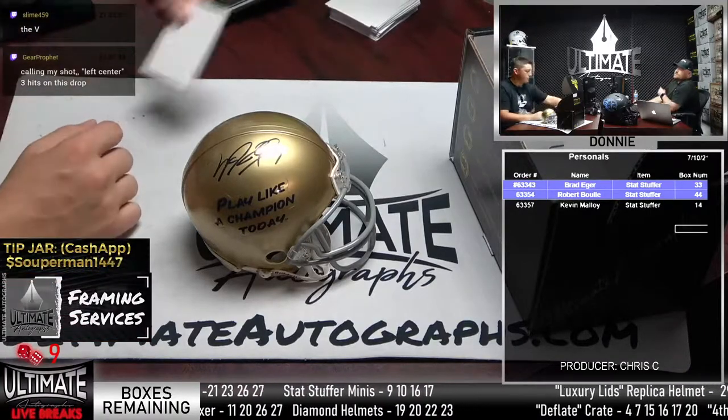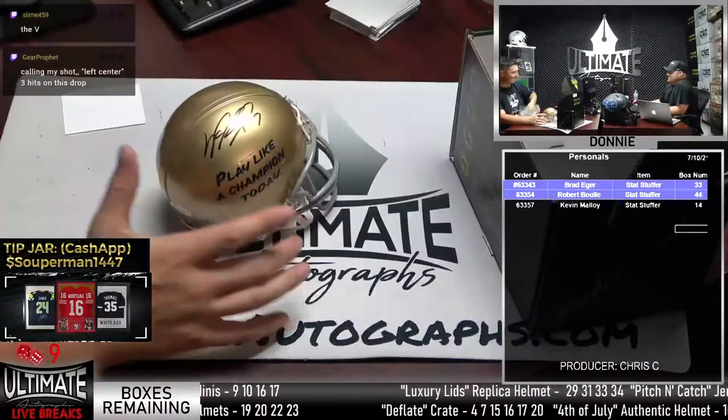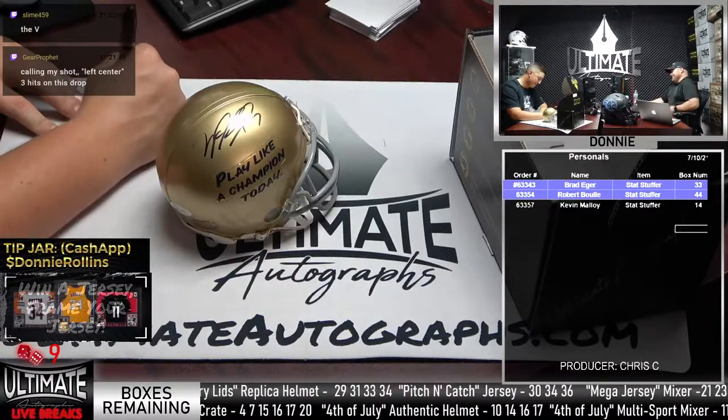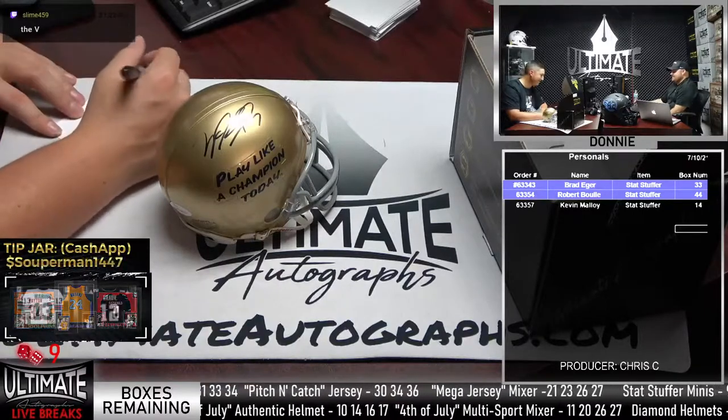Check out that bag size. There you go. It was box number 44 with the regular bag. My goodness, that is going to be a struggle.